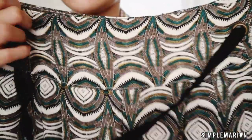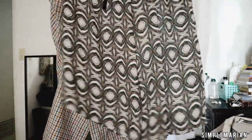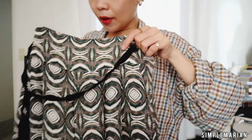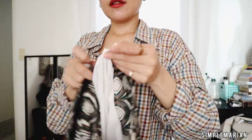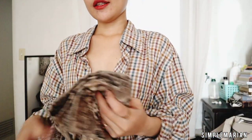I know that the color green is kind of on trend right now, so it's a nice addition. Very subtle and really cool. And that's how flowy it is. And also there's a lining, so yeah, I love that. What's the brand of this? 93. Yeah, I'm very, very happy with this find. That's really comfortable.